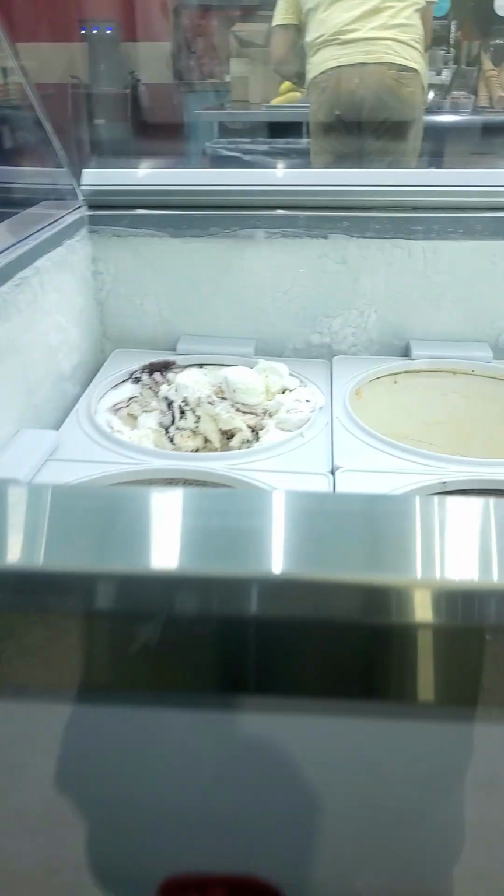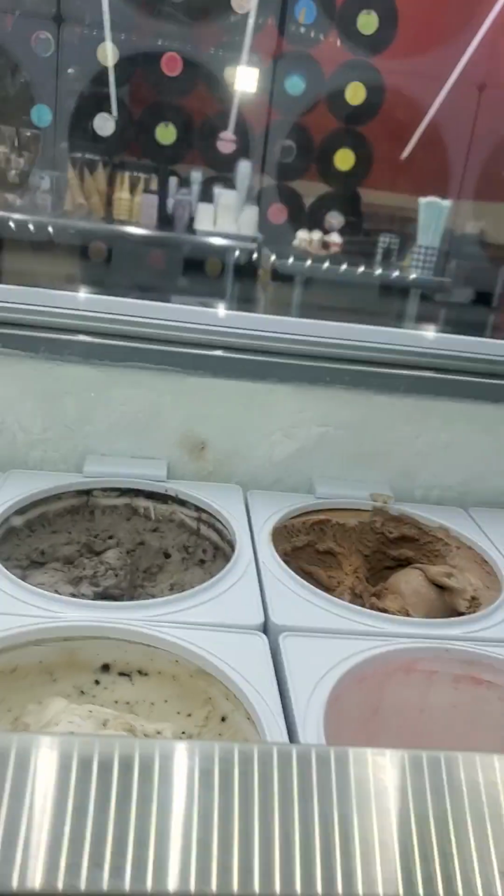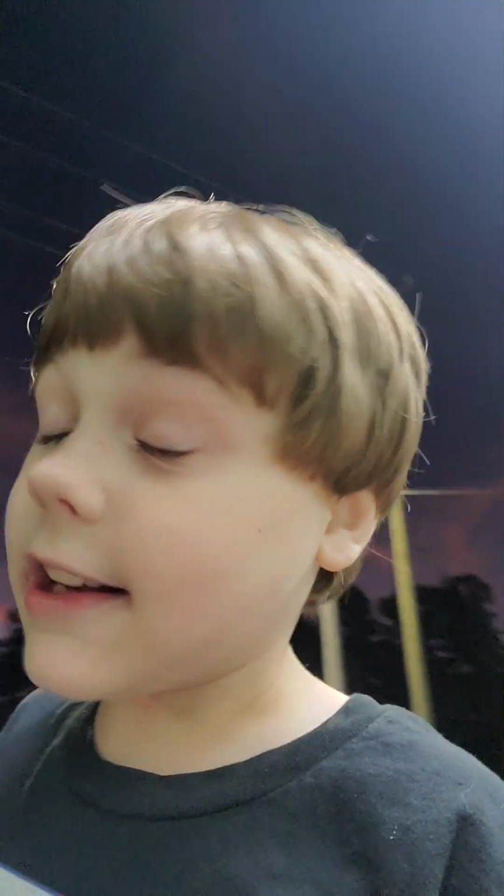So, we enjoy this ice cream shop. You want to see all the flavors inside this ice cream shop? There's all the flavors of the ice cream shop. Repeat it after me. This is all the ice cream in the ice cream shop. Repeat it even again. So many flavors in the ice cream shop. Good kids.